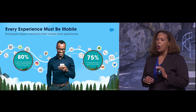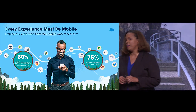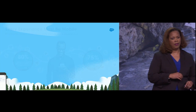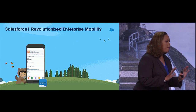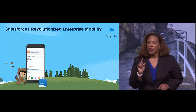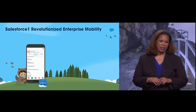75% of employees don't even sit at a desk today. Sales and service teams are in the field supporting their customers. And they need a platform that allows them to be successful and productive while they're on the road. And that's where Salesforce Mobile comes in. We delivered a revolutionary mobile experience to our customers called Salesforce One. We put Salesforce in the palm of your hand, allowing every user to run their business from their mobile phone. Think about how amazing that was.